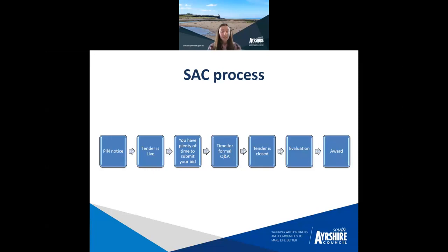The tender should be live for 35 days. However, because it falls over the Easter holidays and we've got Good Friday and Easter Monday coming up, we have actually allowed for the tender to be live for 39 days. So hopefully that helps yourselves and is beneficial to yourselves. So the tender then closes on the 25th of April, and then the evaluation process starts.